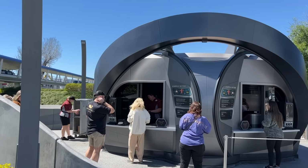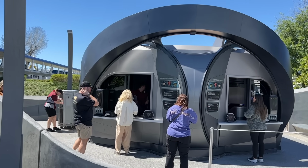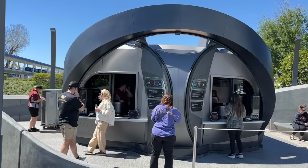Now, our other worst is kind of more of a place, although it's really 2 items at this place. So if you haven't been to, I guess, Magic Kingdom since April 2023, you probably haven't heard of Energy Bites yet. Energy Bites is the new snack stand that has opened up by Tron, and it has 2 things that I've tried multiple times and they've not done well for me, and that's the digital dumplings.